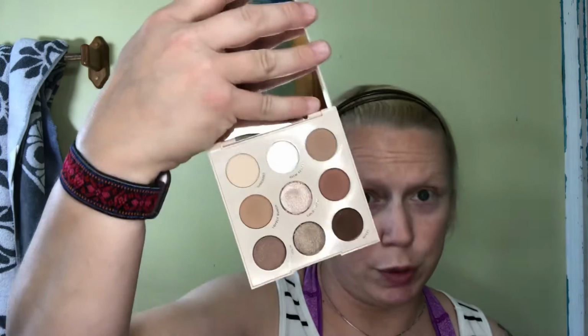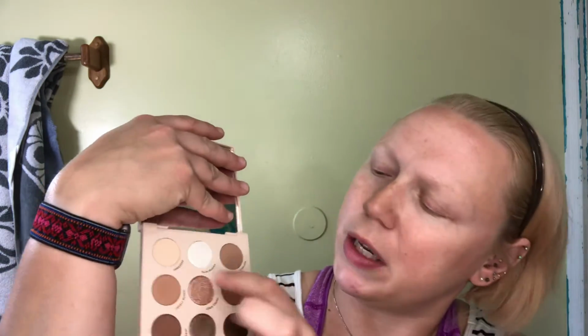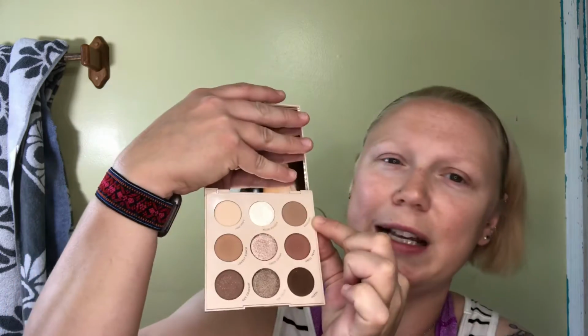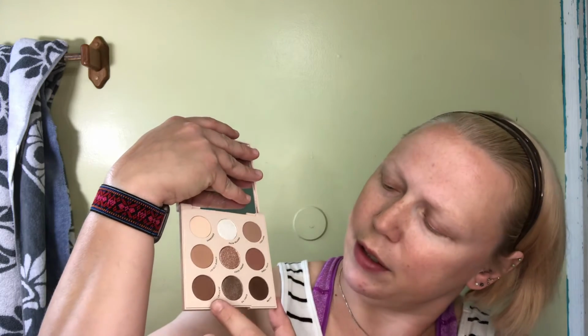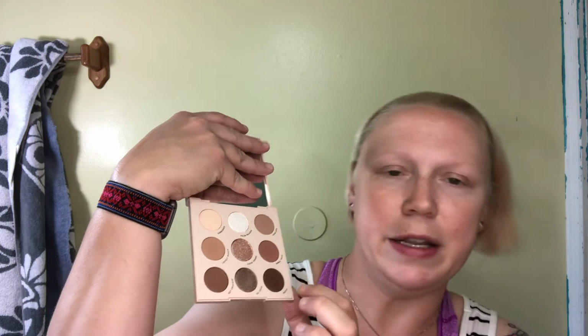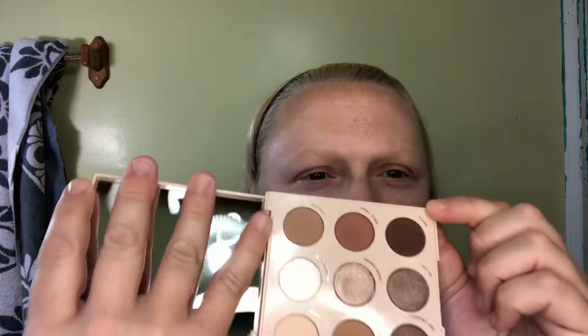This is Colourpop's Going Coconuts, which actually is a really lovely palette. It is a neutrals palette. If you can't tell, we've got Shredded, Palm Reader, Colada, Lovely Bunch, Cocoa Crush, Smell Yeah, Get Crackin', De Coco, and Nutty. Now, let's be clear, this actually covers quite a few finishes. I'm seeing metallics in here, I'm seeing mattes in here, and it looks like at least one satin shade.